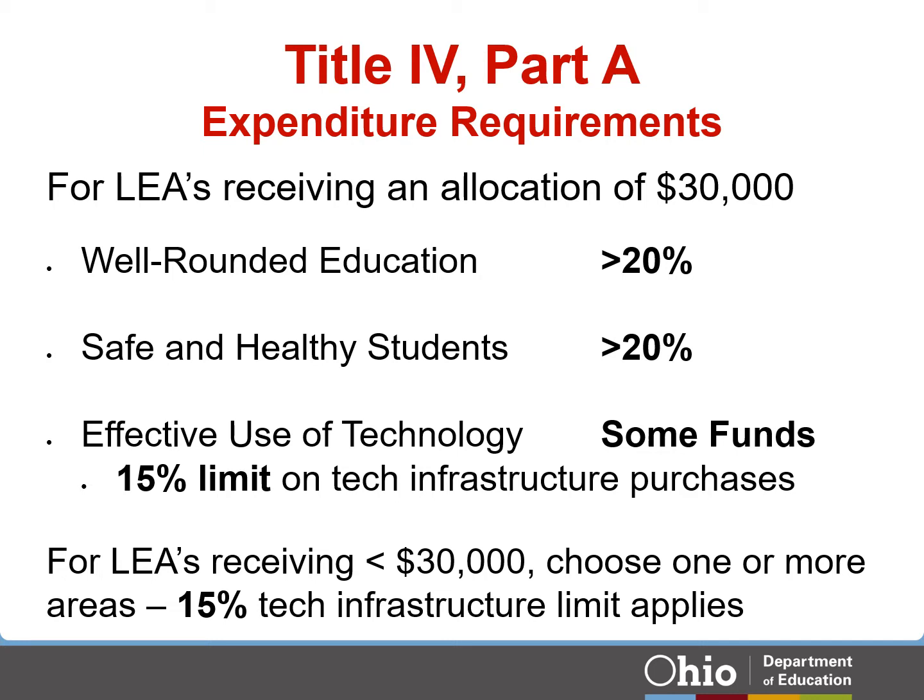Title IV-A has several requirements regarding the expenditure of funds. First, if an LEA receives an allocation of $30,000 or more, they must ensure that funds are spent in all three activity areas of the grant. The LEA must spend at least 20% of the allocation on activities supporting well-rounded education, 20% or more in activities supporting safe and healthy students, and some funds on the effective use of technology.